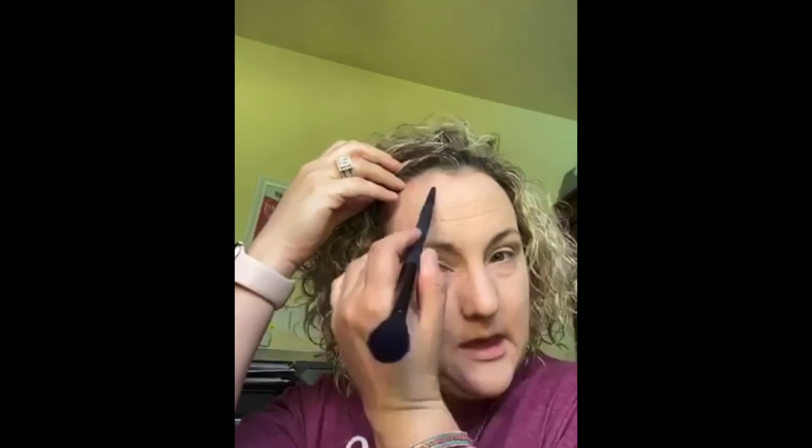Then I take it and I put it right along the hairline all the way through. And what that does is it helps minimize my humongous forehead because I have a billboard up here. It also makes you just look more tanned. And then what I usually do is take whatever's left on the brush and put it on my neck down here. That helps clean off the brush and gives a little bit of shadow. And the purpose of a contour is just to help give your face shape.